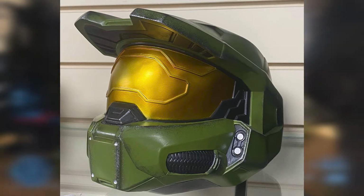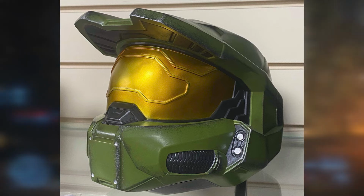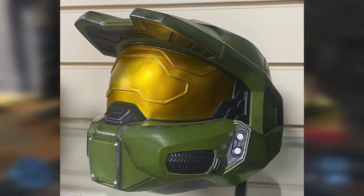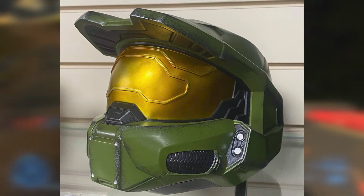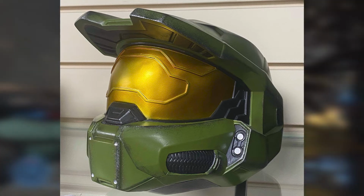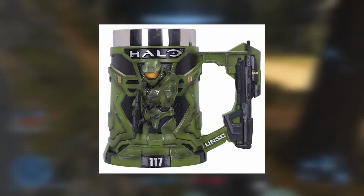Next we have another helmet, of course this time made by Nemesis, which is actually a helmet box, so its main purpose is to store stuff in, so it's not really meant to be like a cosplay thing or anything like that, but it still looks surprisingly good for that, and I don't have any complaints with it. Finally, we have a tanker that also looks pretty sweet.